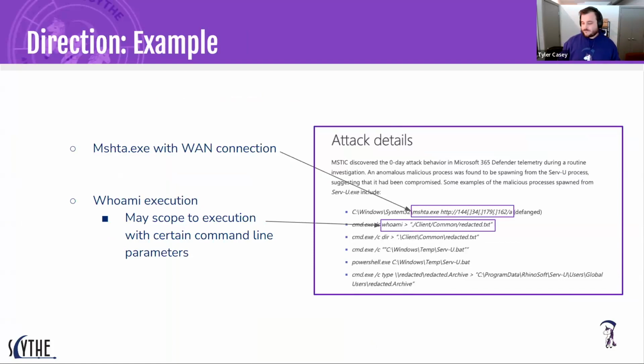And then just another example of why you would use actionable procedures versus just normal technique listing. Here we could see that an IP address is communicating via MSHTA, and that they are running whoami that is then output into a file. It's a lot easier to create a detection on these rather than trying to make up a detection for technique 1218.005, system binary proxy execution.